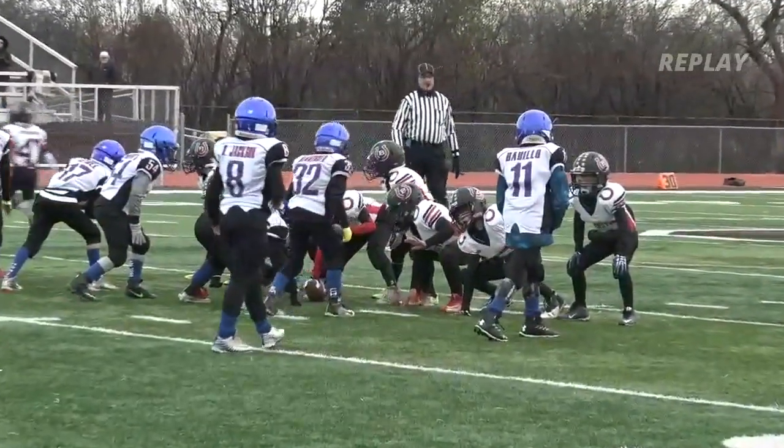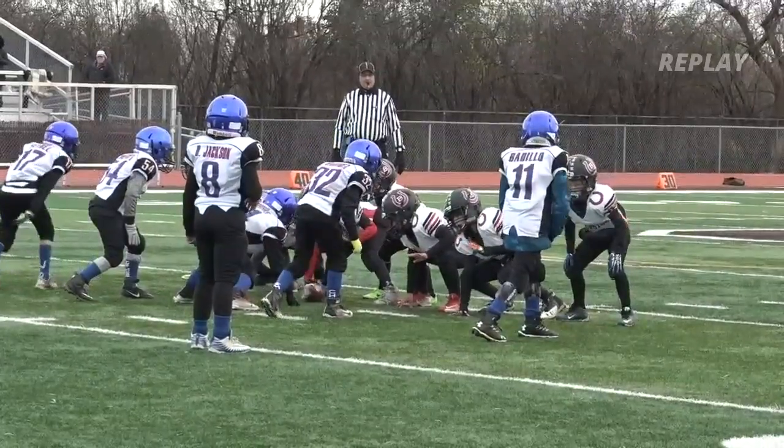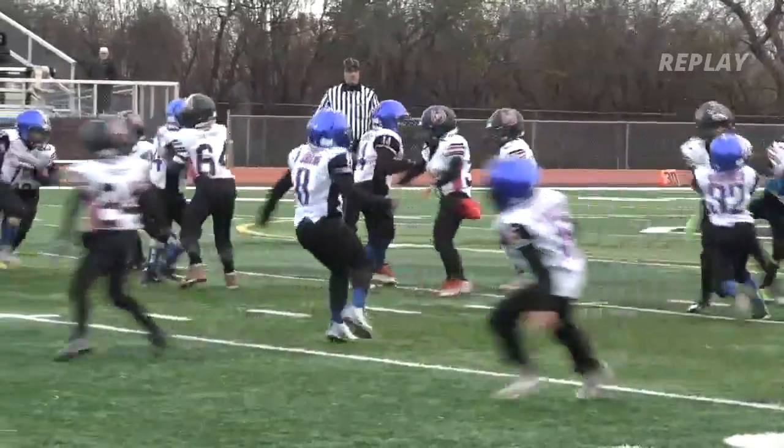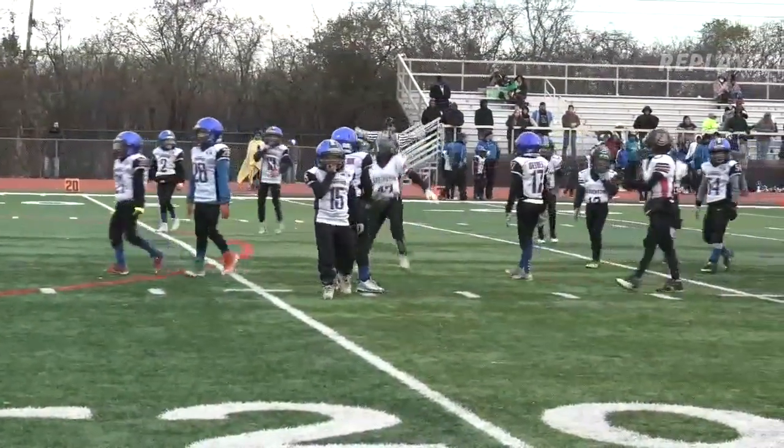Laughlin again sends 3 in motion to the far side. So 3 receivers wide right. He takes the snap, looks, he's looking left to throw, throws it up, and it's caught! What a catch! What a catch!